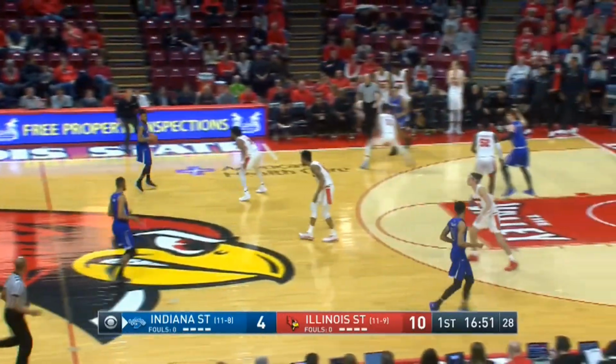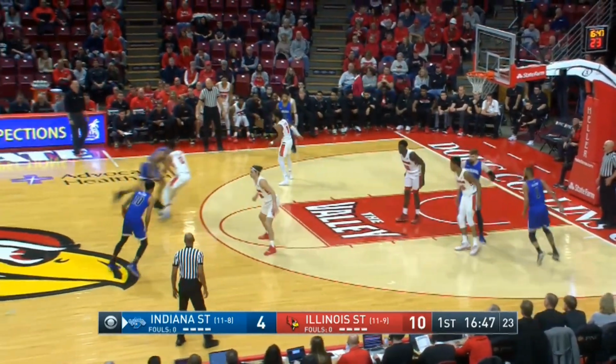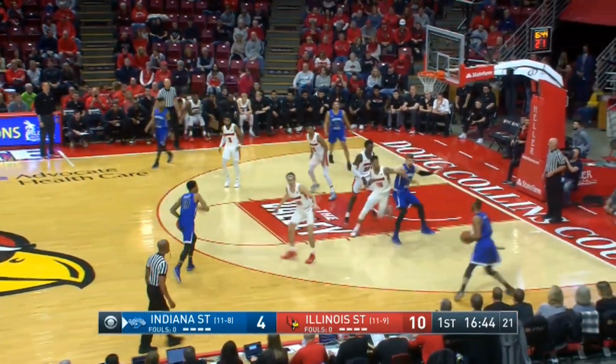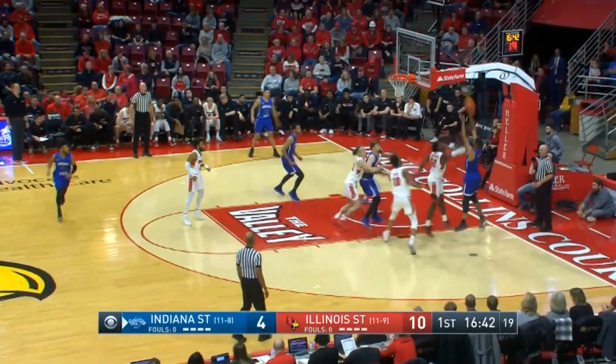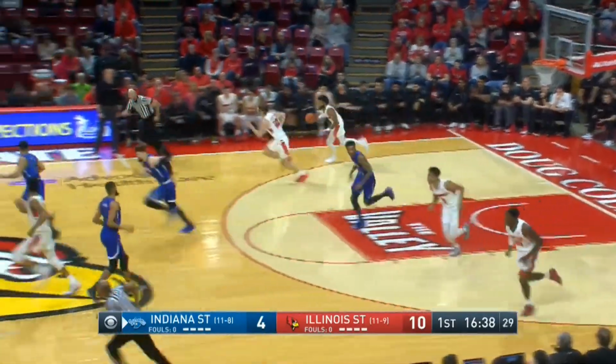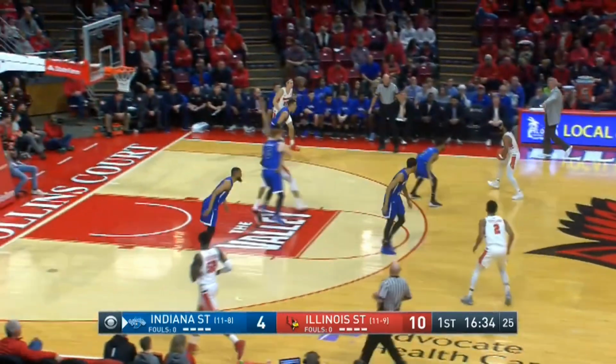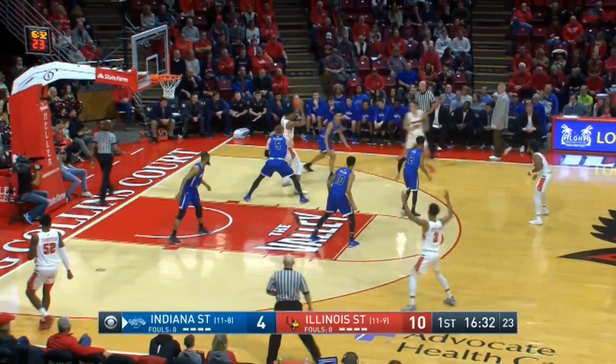Evans now has 5. And Evans has been searching for that jump shot the last couple of months. Coaching staff told us he's making them in practice. It just wasn't translating to the games. Chastain up in traffic for the board. Wouldn't it be nice to get Keyshawn Evans really going again?